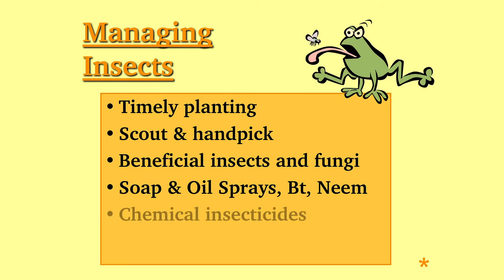We also have chemical insecticides. If you choose to use a chemical insecticide, make sure it is labeled for vegetable plants. Please, because it sounds crazy, but there are so many people who just go into their garage, see something that kills insects, and it's their lawn chemicals. Don't put lawn chemicals on your vegetable plants.